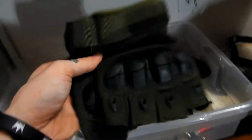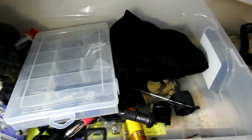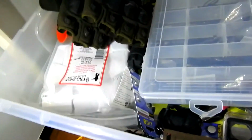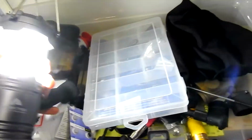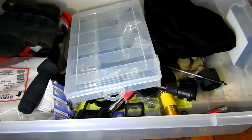I have a lot of miscellaneous junk. These are my gloves that I wear in the summer. They're fingerless. And then there's really just a bunch of random junk. There's a bipod in there. There's a hat. There's rail covers, flashlights, cleaning rags. This is just a big box of honestly anything. It's just foregrips in here. It's just a bunch of stuff, dude. A selfie stick, apparently. That pink stick right there is a selfie stick.